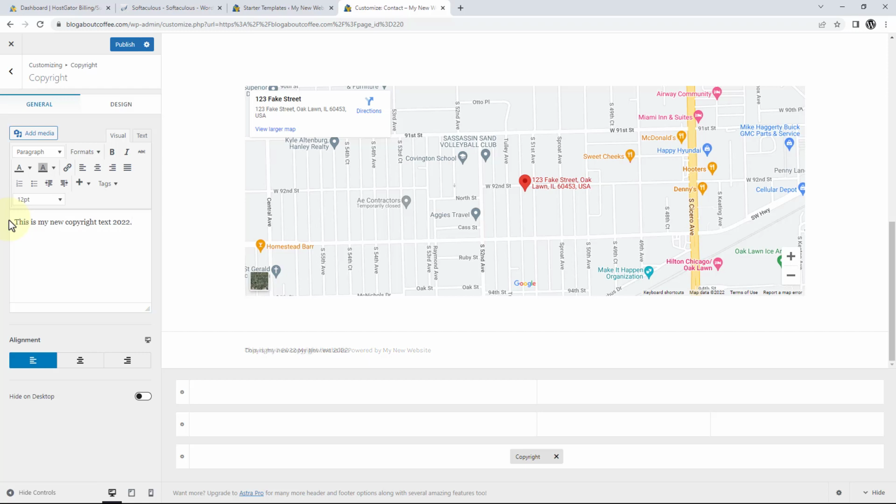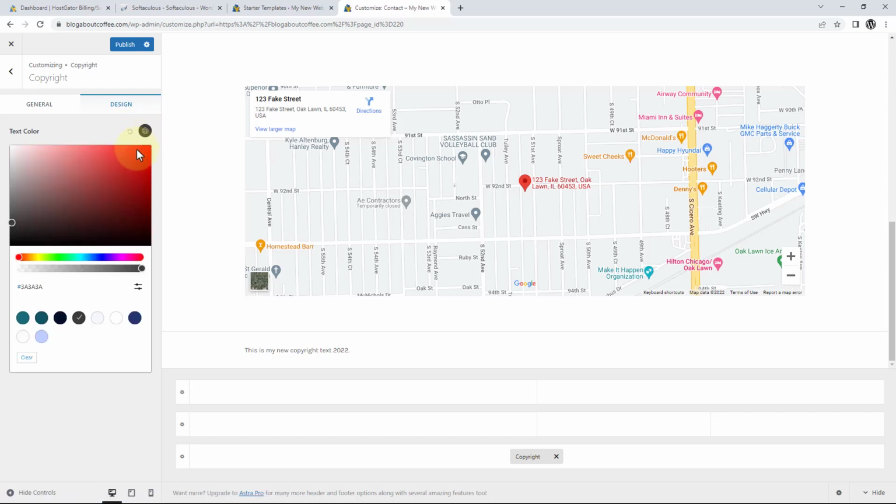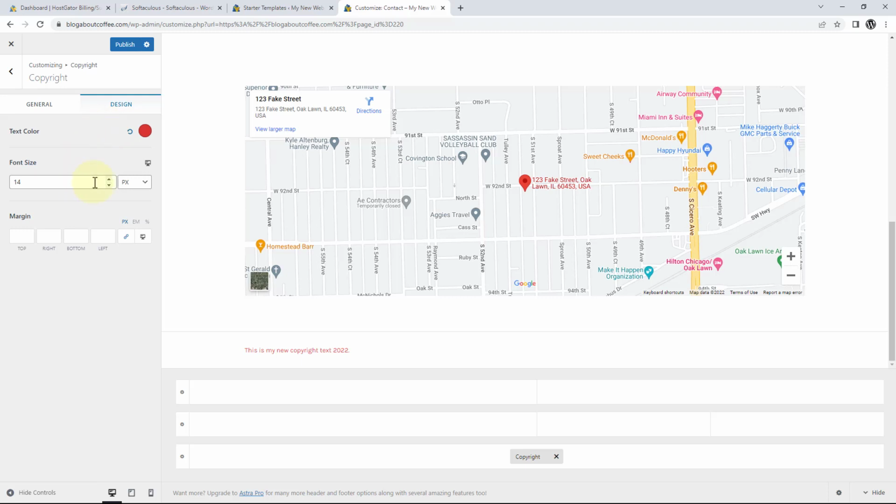And we'll see it updates on the right. Then under this on the left, we can also change the alignment if we like. But I'm just going to put mine back to the left. Now if we click into the Design tab in the top left, we can change our copyright text color here, and then our font size underneath. But I'm just going to put these back the way they were for mine.